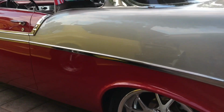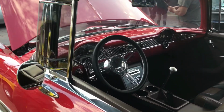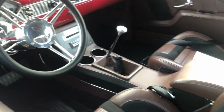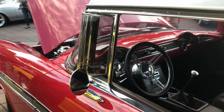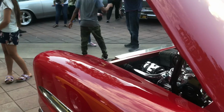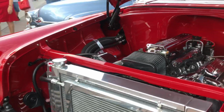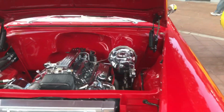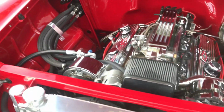56 Bel Air. Running Foose wheels. Very custom interior. TMI seating, high center console, billet steering wheel, stock dash, screwed together very nicely. Radiator setup's killer, nice injection setup. Got a fuel forward setup on his radiator. Very nicely done. Super, super clean example here. Really like this car.